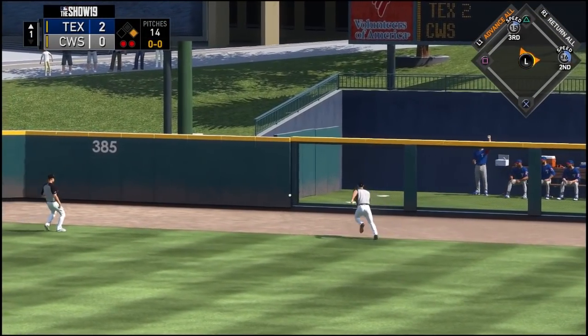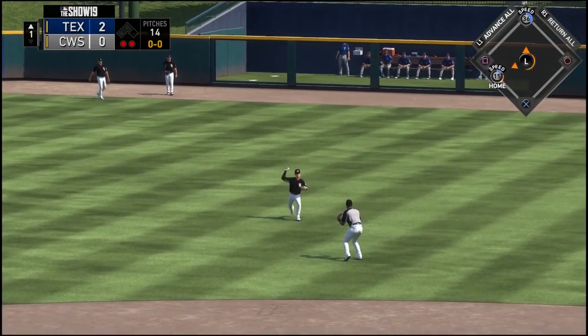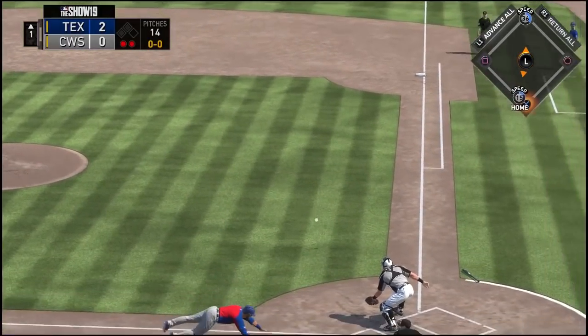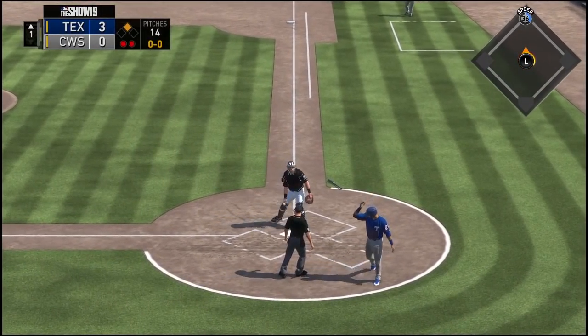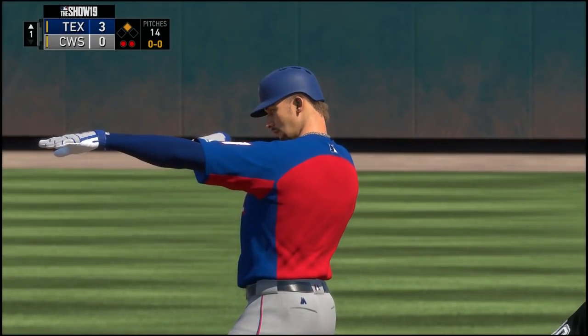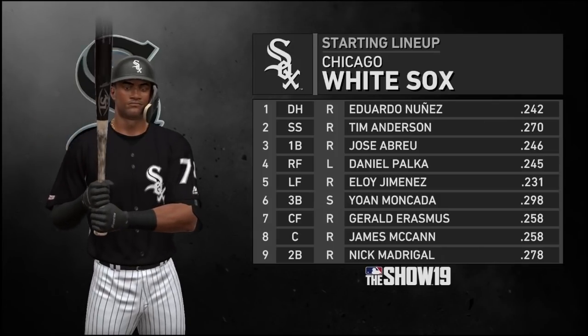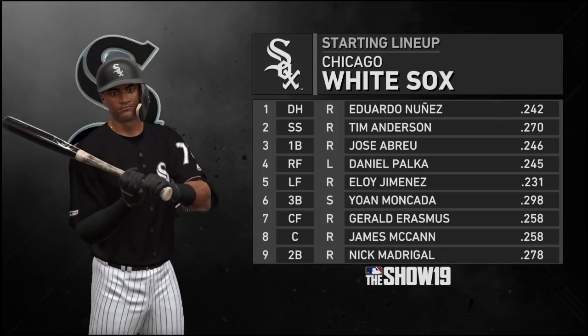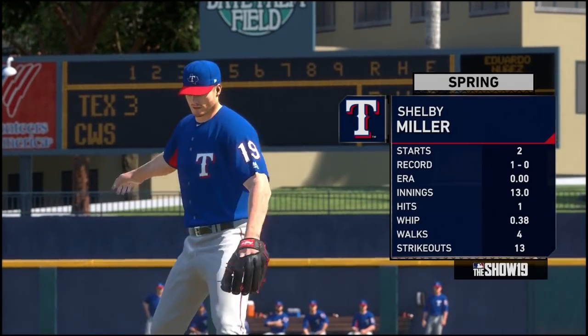So Nelson Cruz comes up, he gets a base hit as well, and then we've got a double by Ronald Guzman, and look at this, 15-speed Nelson Cruz is going to score from first. He's going to go from first all the way to home. Unreal. So the Rangers are now up 3-0 here in this game.